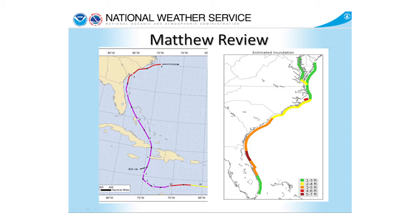And so on the left, we have the actual track. The storm did make landfall near McClellanville, and it made landfall as a Category 1 hurricane, and that was about 11 a.m. on, I believe it was October 8th. So this was the first hurricane since Hazel to make landfall north of Florida during the month of October, and Hazel was 1954.